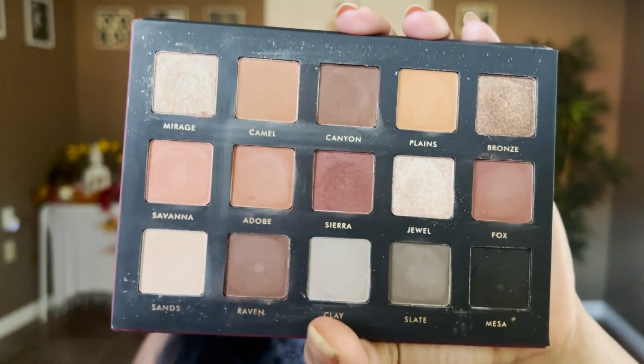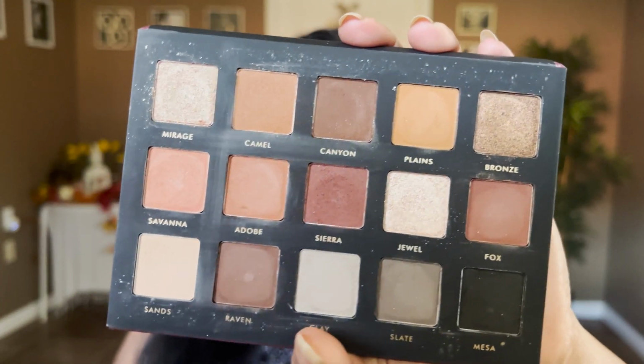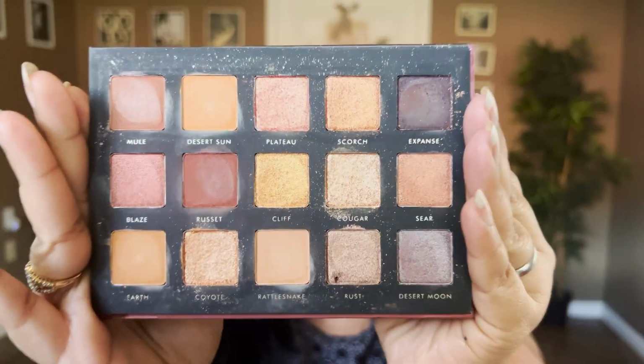This is the Sahara palette, which dupes the Natasha Denona Biba palette. Again, another stunning quality eyeshadow palette in my collection, and I use this very often, and the quality is there. I won't say it's as good as Natasha Denona, but they're coming very close, because they are trying to dupe the formula also as compared to the shades. The ingredients are definitely not the same. They cannot create a $69 palette's ingredients and put it in a $16 palette, you know, but they're really good. My favorite out of the bunch is the Canyon palette, which dupes Natasha Denona's bronze palette. Really pretty one.